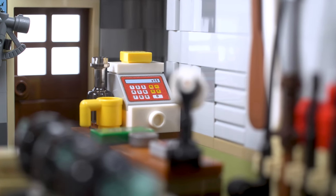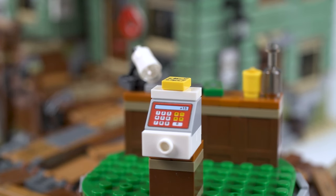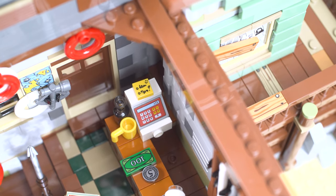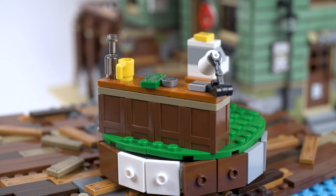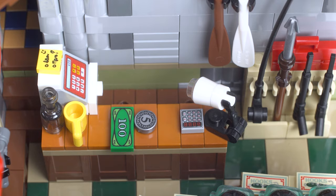You got the cash register there. It looks a little bit old school. That is a printing on there. And you got a tile on top. I'm not sure what that's trying to say, or that's from another set. It looks like it's from another set. You got some drinks on there, some money, calculator, and a little lamp. And look, they even put a couple studs on the inside so the minifigure can hang out there.